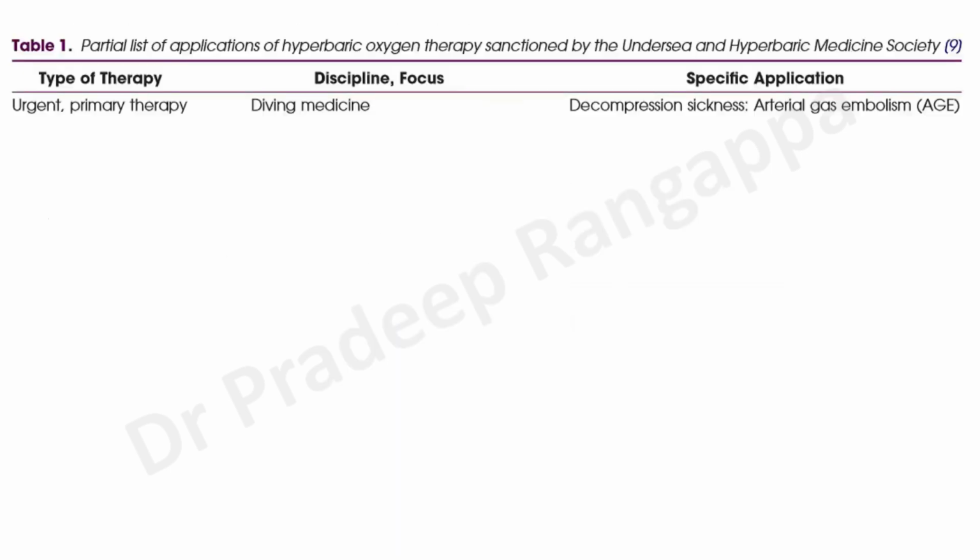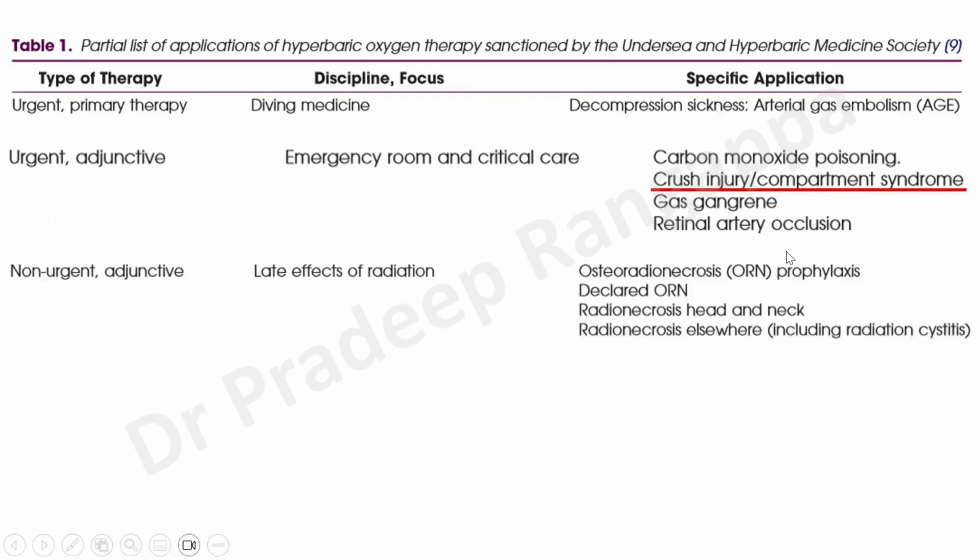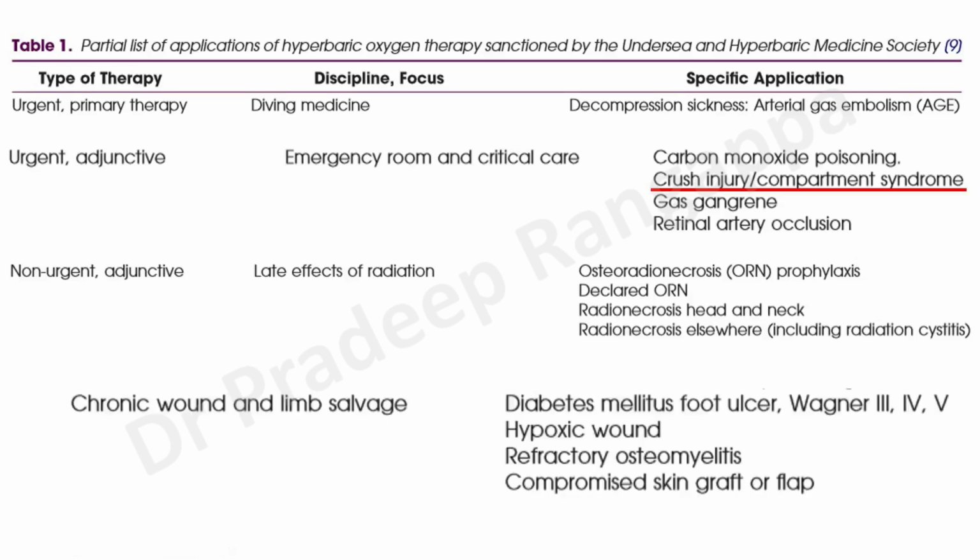So again, just to take you through the evidence-based recommendations. They are divided into urgent primary therapy, which is decompression sickness in diving and arterial gas embolism. Urgent adjunctive are the indications where it is used as an adjunct: carbon monoxide poisoning, crush injuries, gas gangrene, and retinal artery occlusion. Non-urgent adjunctive is osteoradionecrosis and radionecrosis of head and neck, and radionecrosis due to radiation injury.